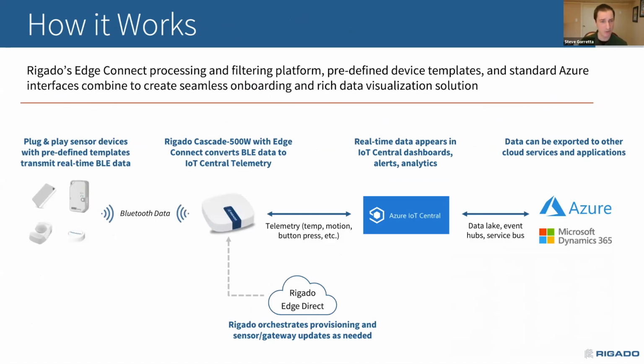And briefly, I actually did get one question about Edge Direct here. So just a little bit about how this works. We're using Bluetooth to get device information into the gateway, into the cloud through Azure IoT Central. We've talked a lot about that and the telemetry that presents. There's also some orchestration that we've put together from Rigado that, for the most part, you don't have to worry about as a user of the Presto Kit, but it does things like updates, and it ensures that the gateway is secured, and it makes that wizard experience work very easily. So the whole idea here being that you don't have to write any code or understand JSON formatting or anything about the sensors.